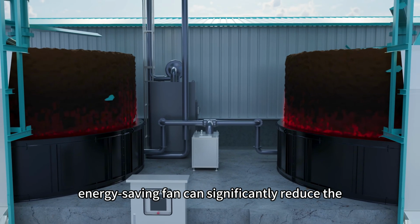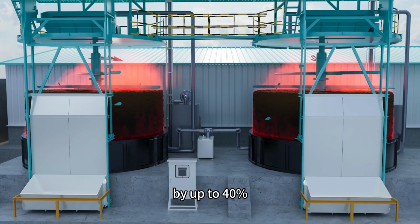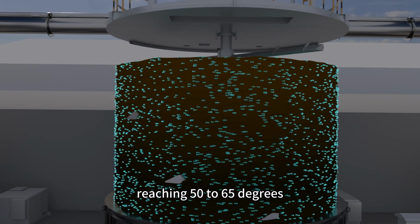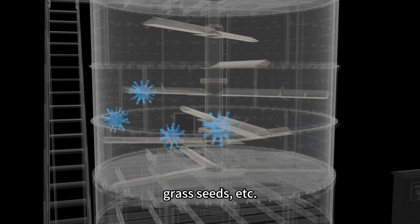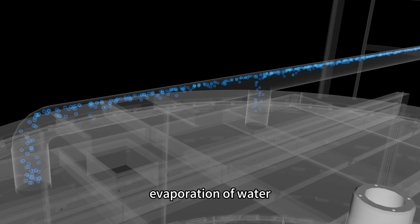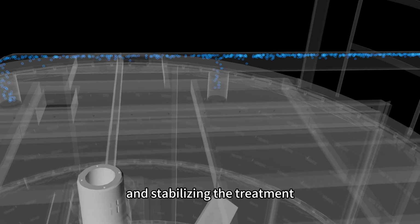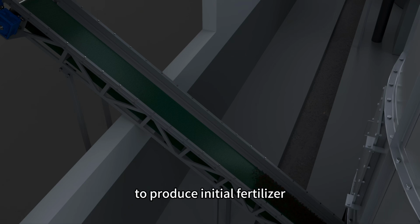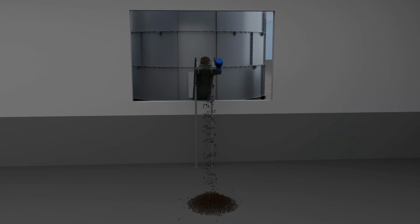The use of the super energy saving fan can significantly reduce the energy consumption of the fermentation equipment by up to 40%. Microorganisms in the process of decomposition reach 50 to 65 degrees, effectively killing insect eggs, pathogens, grass seeds, etc. At the same time, a ventilation device speeds up the evaporation of water, so as to reduce the volume of materials to achieve the purpose of reducing the material and stabilizing the treatment. The material quickly matures after 7 to 10 days to produce initial fertilizer, which is then transported to the sedimentation workshop for aging through a conveying system.